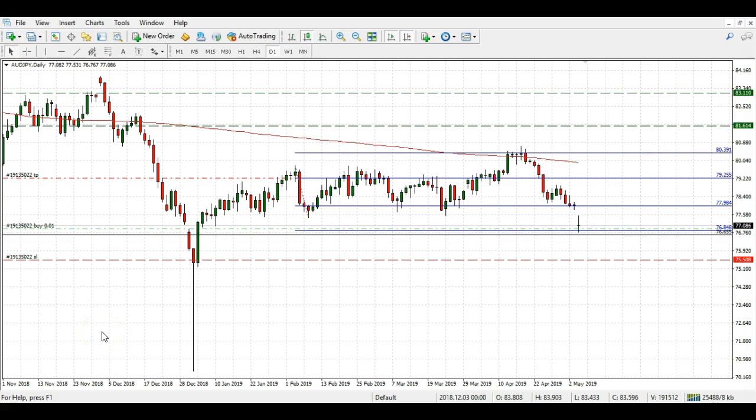We've got a new trading week ahead of us and a very interesting story here on the Aussie Japanese yen. Just a few days ago, I was here preparing myself and you guys for a bullish trading opportunity that was kind of imminent, but I was ready. I was waiting for the right moment to strike, and I think that moment had arrived today.